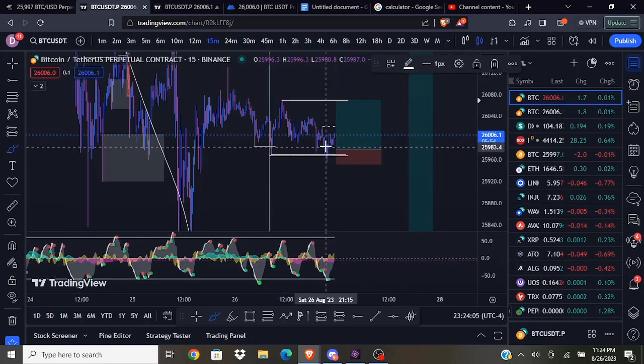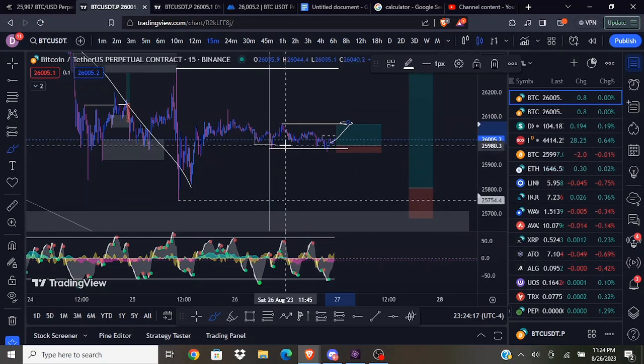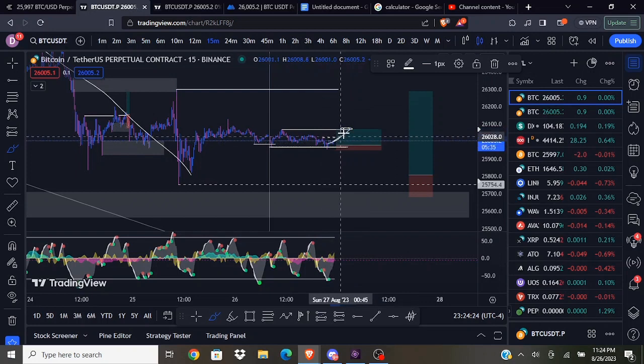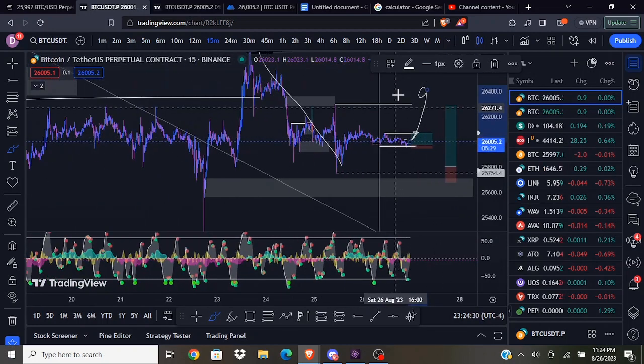But I do still think that there's a chance we at least get a move up to this high, and there is potential that this Wyckoff is also for a bigger reason, and the reason could be to produce a move up to this internal market structure point and begin an uptrend.